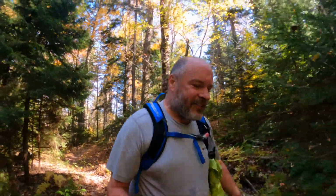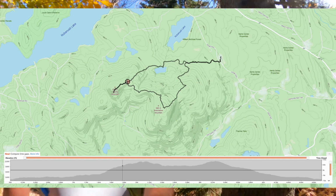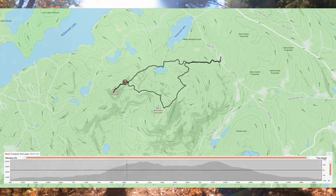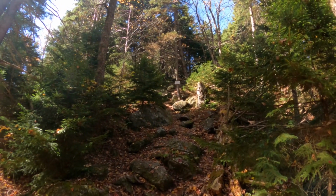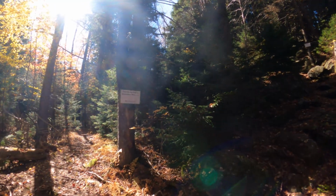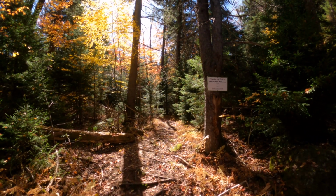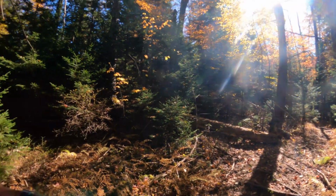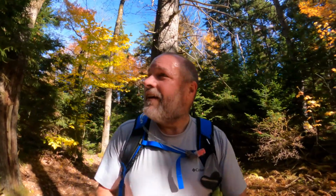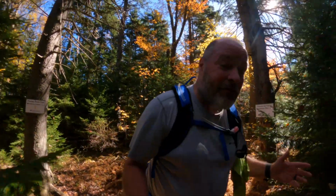Just under 2 miles up the Hariskat and thumbs down, we get to the Thumbs Up Trail. So thumbs up goes up this way, and that's got to go to Thumb Mountain. And then I think this is thumbs down, or still Hariskat here, and this heads up to Skatutakee.